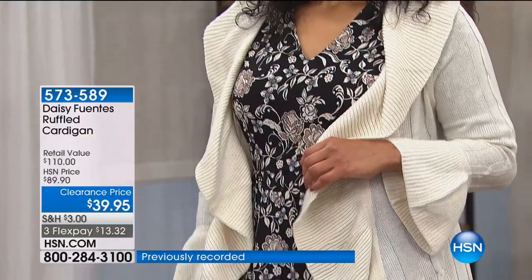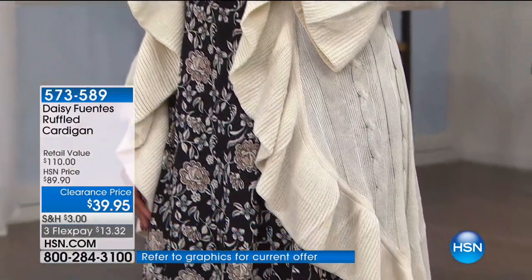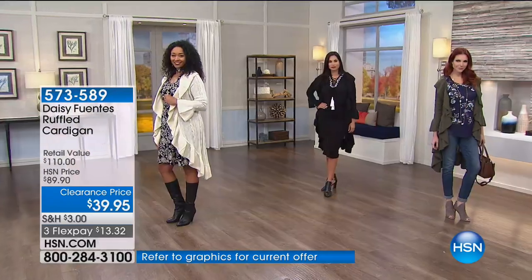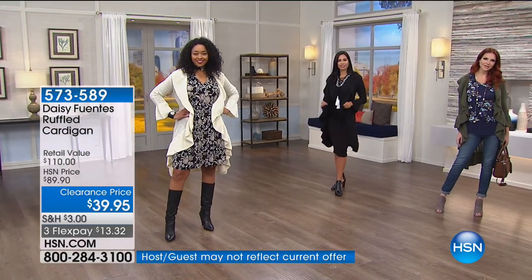And I'm going to see if we can get the tanks back out as well, because we'd love to share with you some other options on how to style this. And then I believe we have some t-shirts, a floral t-shirt at the end of the hour. I'd love to show that as well.